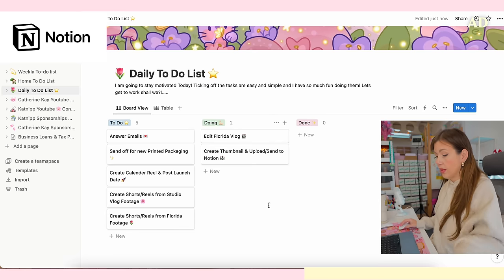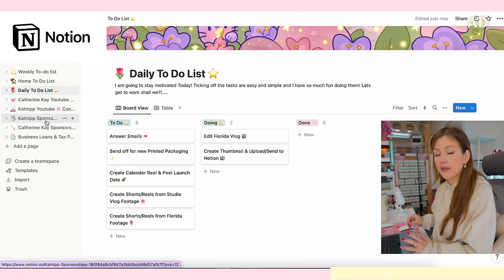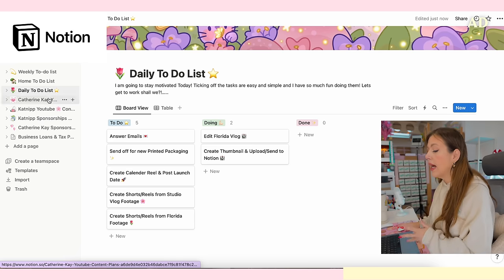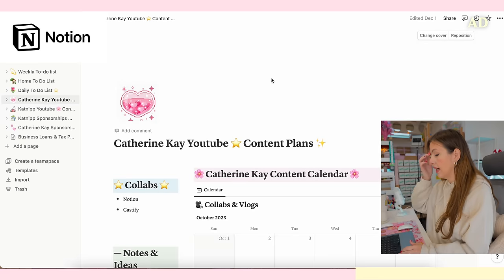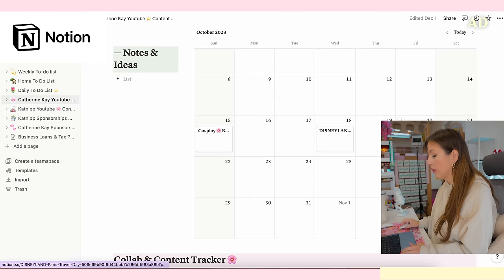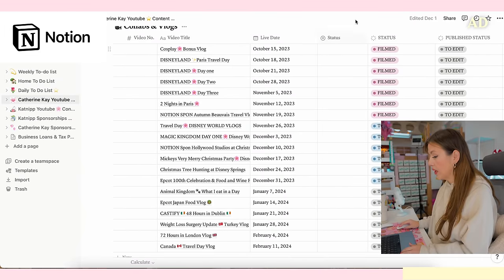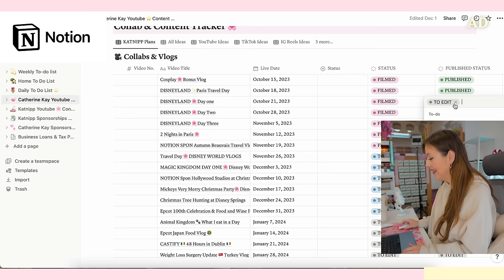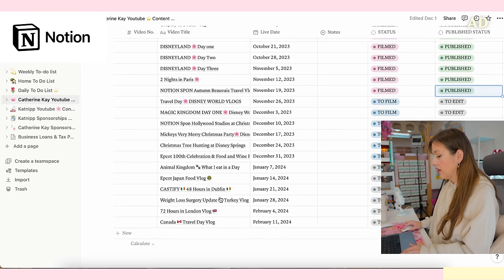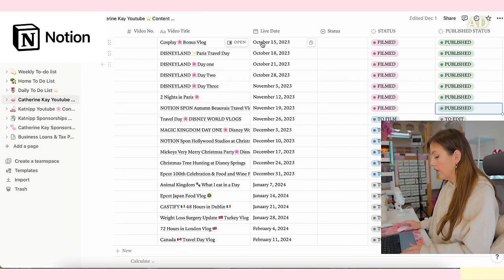But let me show you my content calendar. So to keep on track of my content both on Katnipp and Katherine K, so I can be consistent on both, I have created myself a little content calendar. So I will lay out all my vlogs and my plans for my vlogs throughout the months. As you can see here, if we scroll down, we have all of these vlogs that I have done, and these have actually been all published now, so I can tick them all off. And this is all of the content that I have actually got planned for the next few months.